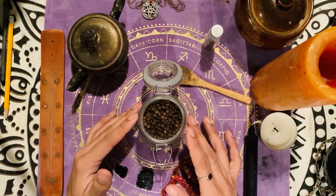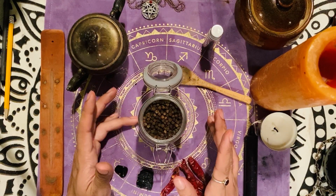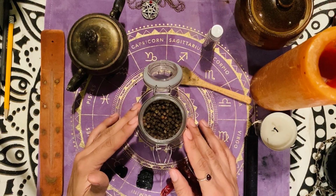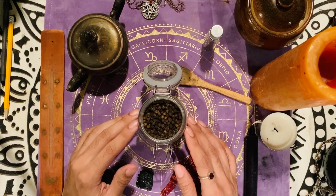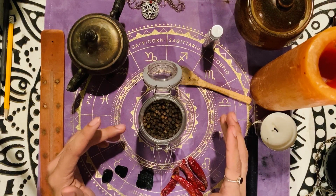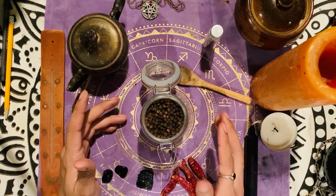It doesn't have like 10,000 magical correspondences, like, for example, cinnamon, or like myrrh. But the very few that it does have, it is pretty darn good. So to start off, its scientific name is Piper nigrum, and it's associated with the planet Saturn.